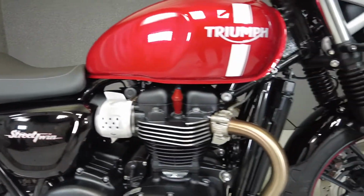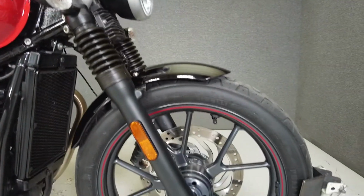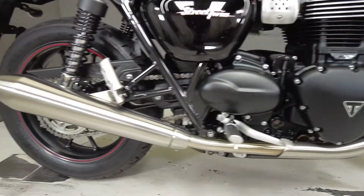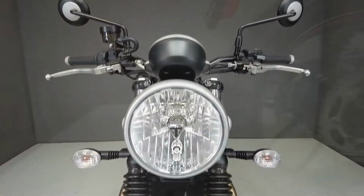Propelled by a 900cc motor, it puts 55 horsepower and 59 foot-pounds of torque through a 5-speed transmission. It weighs in at 435 pounds and has a seat height of 29.5 inches.